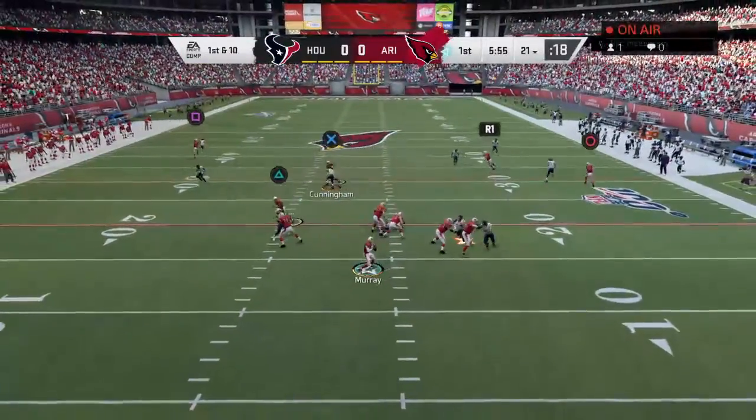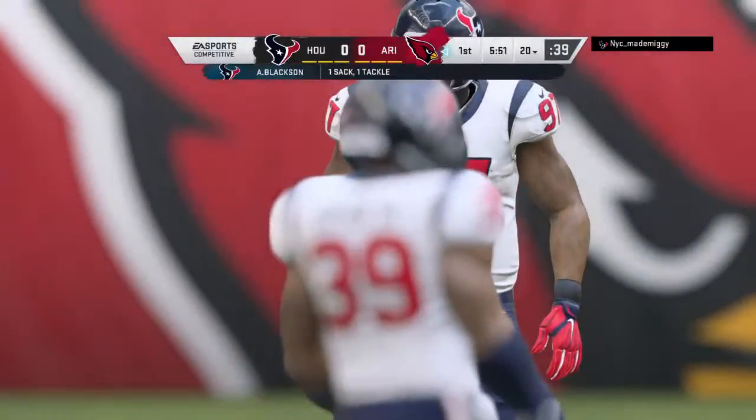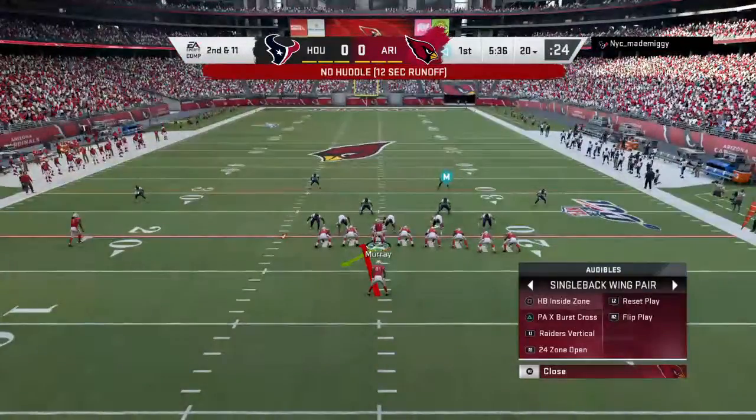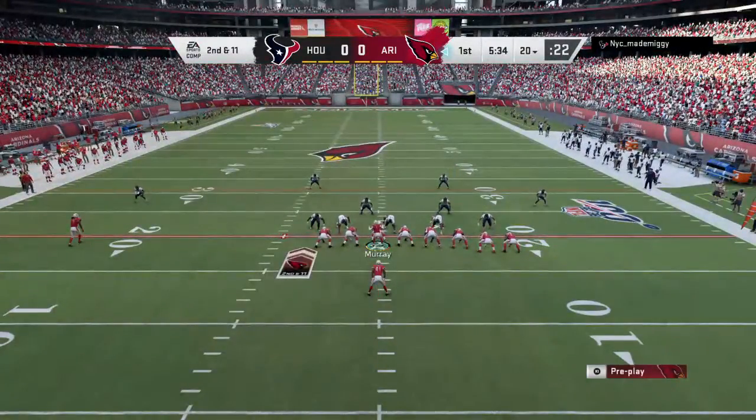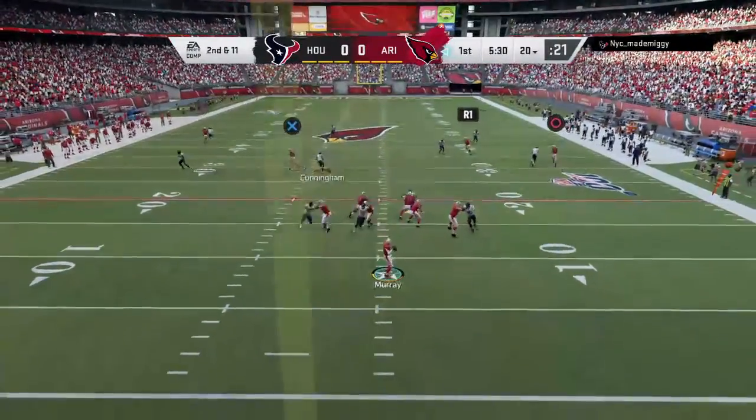Murray now on first down. And he's going to have to eat this one as down he goes. It'll go as a loss of a yard on the game's first play. Second down. The sack cost him only a yard. It's 2nd and 11.